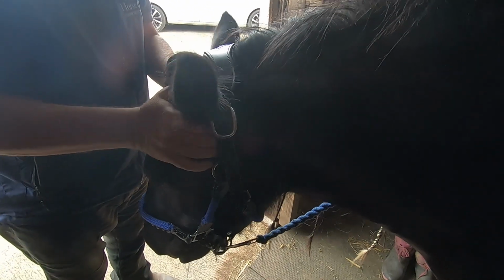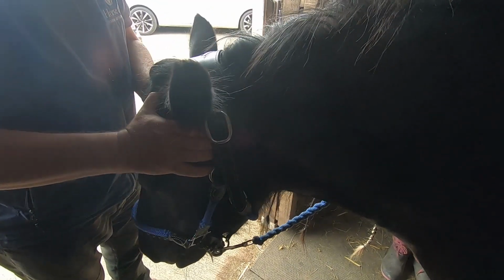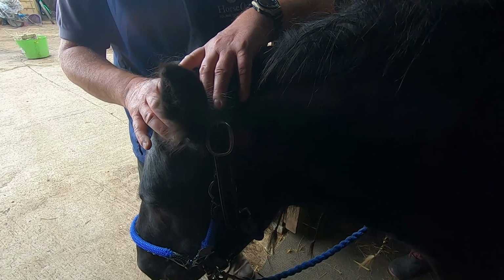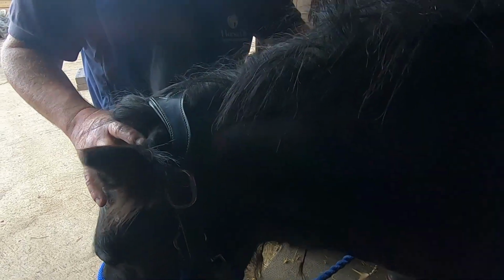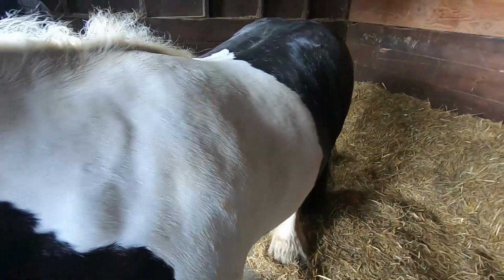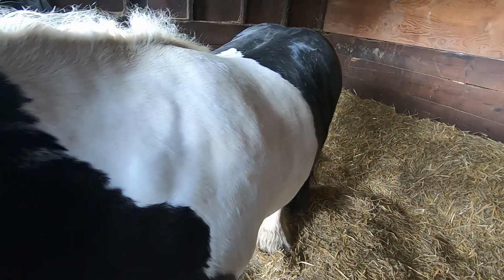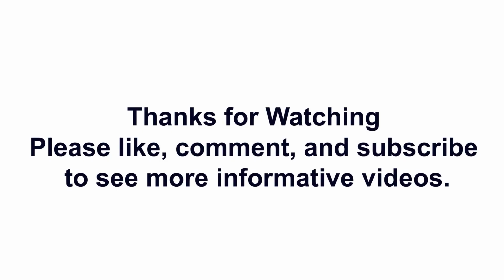And then just making sure that we've got some really good release through the top of the neck and the muscles he uses for his jaw. And again, just using nice gentle techniques. You don't need to force things with horses or with any animal. If you do, then you're sort of using brute force and ignorance over skill set, really. And this is him afterwards, just standing there nicely, recovering, and then what you do is you just keep an eye on them until they wake up.